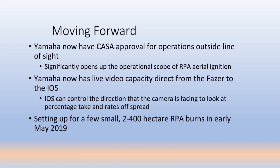Moving forward, Yamaha now has CASA approval for operations outside of line of sight, and that significantly opens up the operational scope for us. Yamaha now has a live video feed direct from the Phantom to an iPad or a device on the ground, so the IOS will be able to have control of the camera on the RPO. They could turn the camera, zoom in and look at whatever they wish while we're undertaking a burn. So we could put some lines in, get a bit of height and then have a look at what the capsules are doing, what the fire behaviour is on the ground, to see if we need to adjust our strategies to achieve our objectives. So I think that's a great move forward.